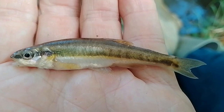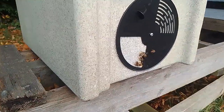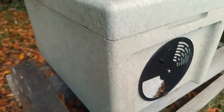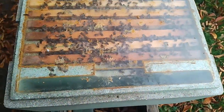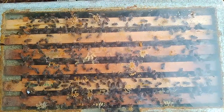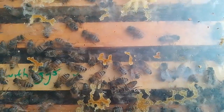Yes, I had a couple of hours down the stream. It was very nice, it was. Just a quick update just on the three nucs that I made back in the summer. I've got them all in Paynes poly boxes. It's just a standard 6-frame poly. And they've done quite well. I've given them some feed. So I'll keep my fingers crossed they'll survive the winter.